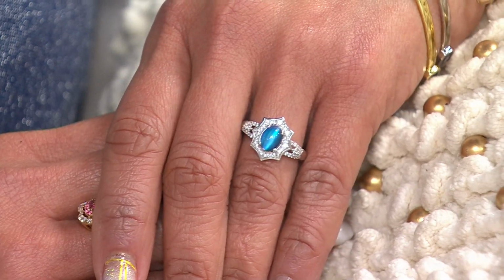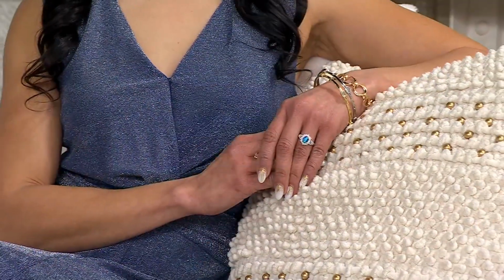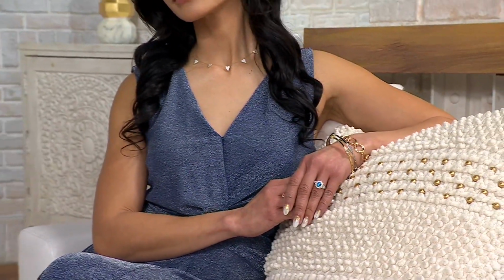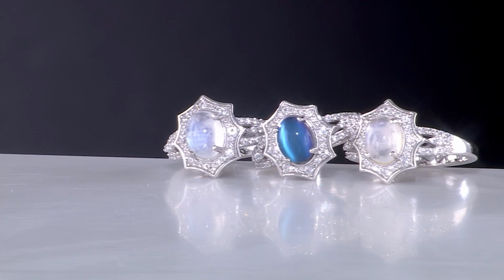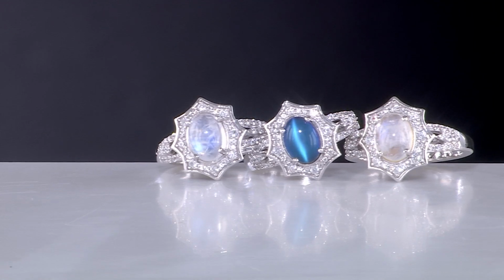This is the first day at a sale price. We have sizes 4 through 11. I was amazed at how beautiful this ring is, how very affordably priced it is at $64.98, without having to really think about it all that much.